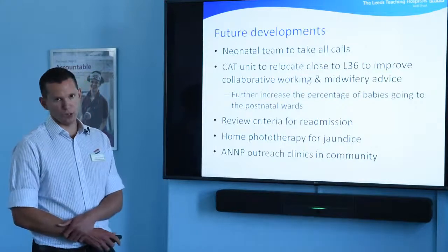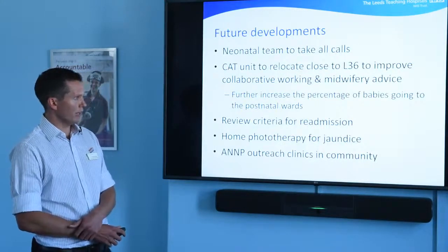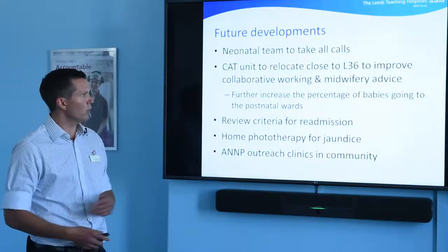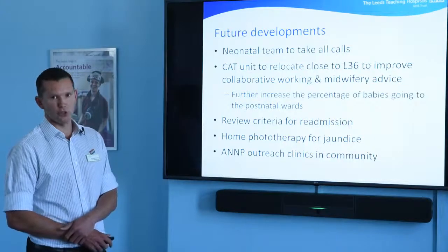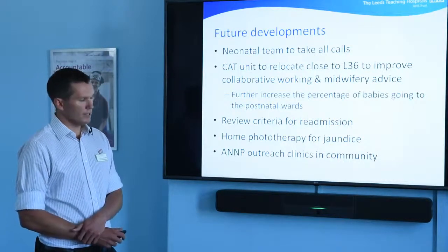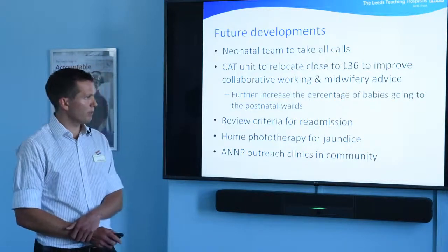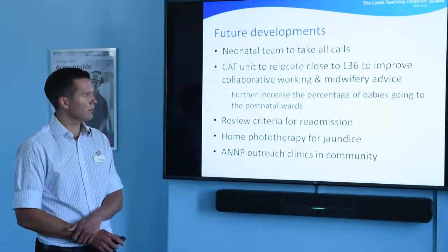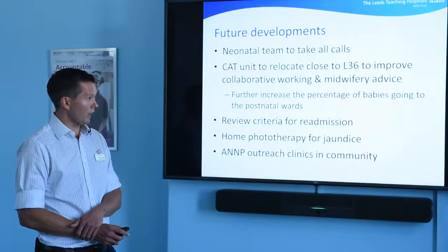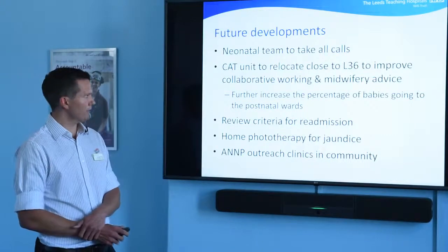So where do we want to go in the future? This is an ongoing project, and I don't think we're ever going to get to a stage where we're completely happy with the situation. As with all improvement, there are always areas you can try and improve further. Eventually, we want to get to the stage where the neonatal team are taking all the calls from the midwives. At the moment it's just during daylight working hours, but we hope that will continue as the provision for care improves, and we're able to do that over the weekend and into the evenings.